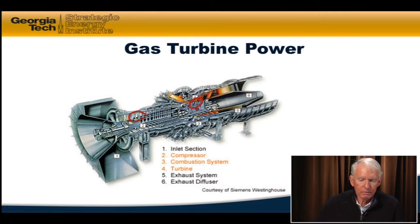So this is a fundamental basic technology that was developed by the military for fighter aircraft and other aircraft to make jet engines more efficient, and that technology has been brought down to gas turbine power plants.